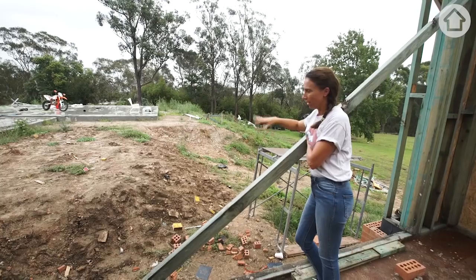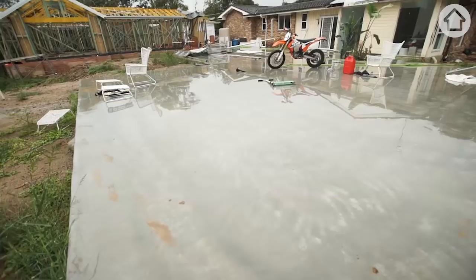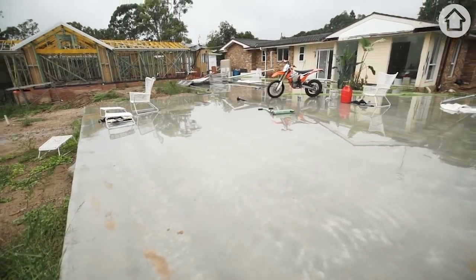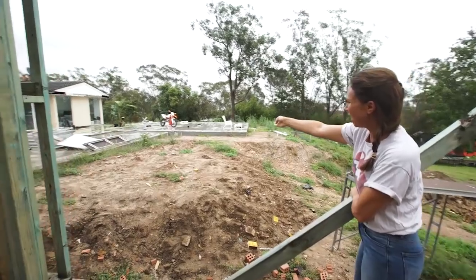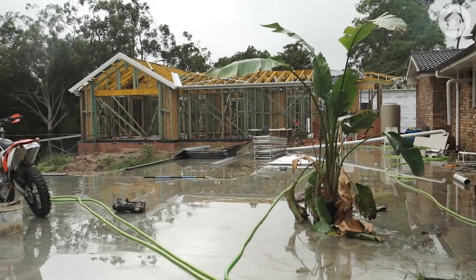This will become pool, outdoor entertaining, and then over here, half of that slab, if you look at half of that slab that has a whole heap of crap in it at the moment, but half of that slab, pretty much where it ends, that is an outdoor entertaining area, like it's covered. So I've pretty much designed my whole entire house around the pool, and I am drowning in imagery.